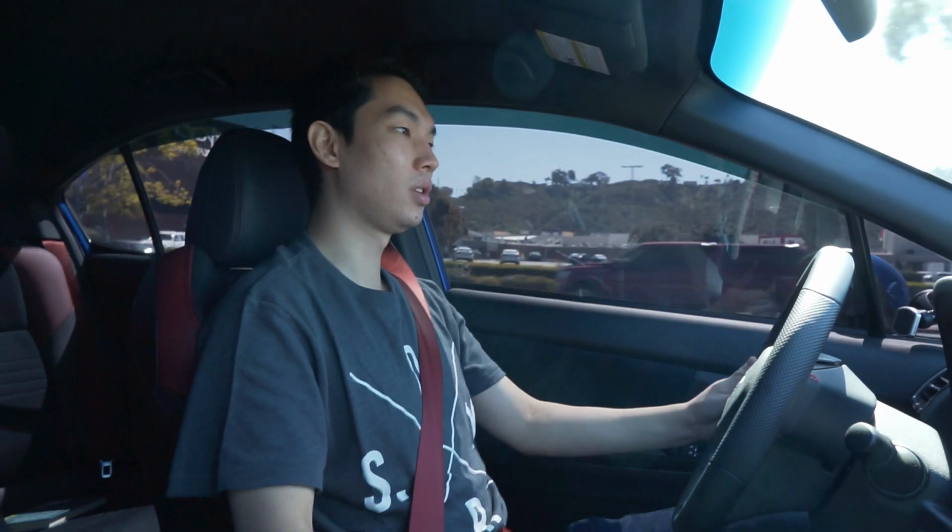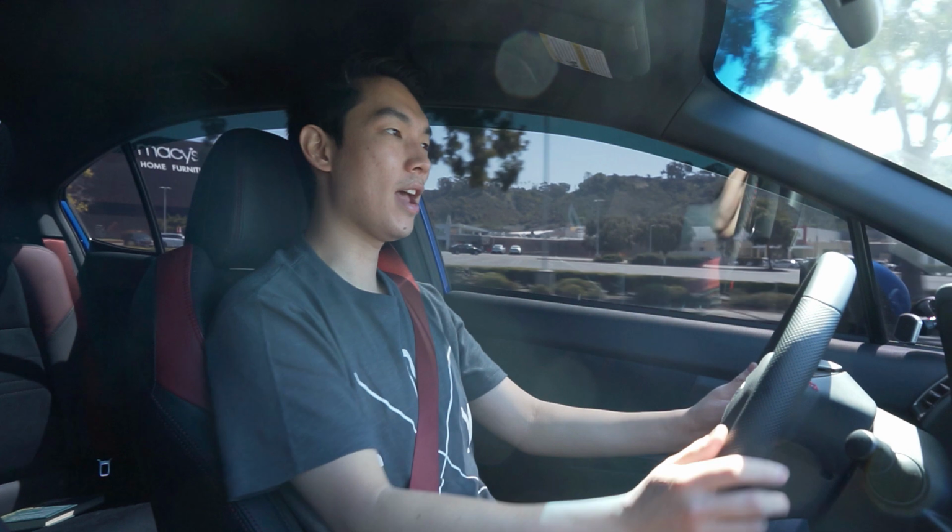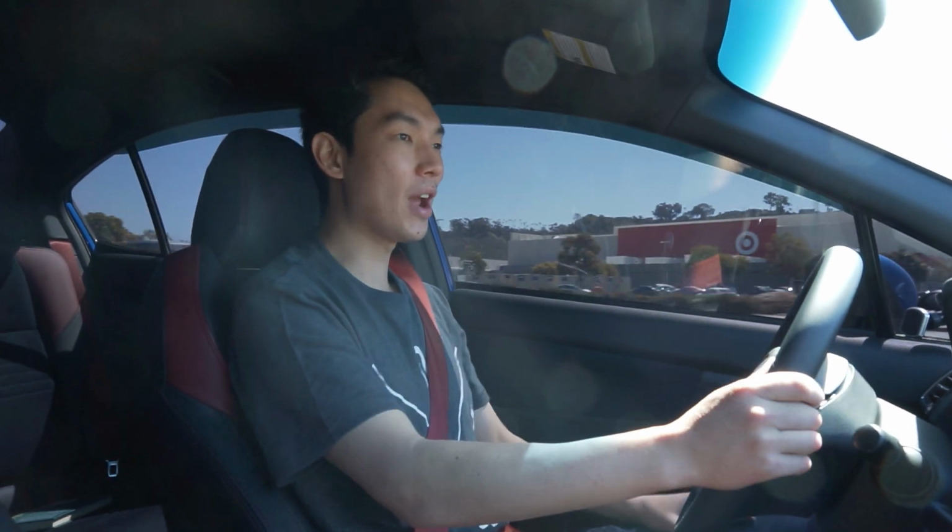One thing that I absolutely love about this car is the way it handles. This car handles so well. I have coilovers and I have some pretty good tires.